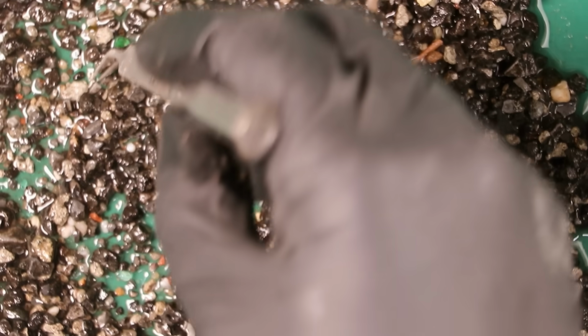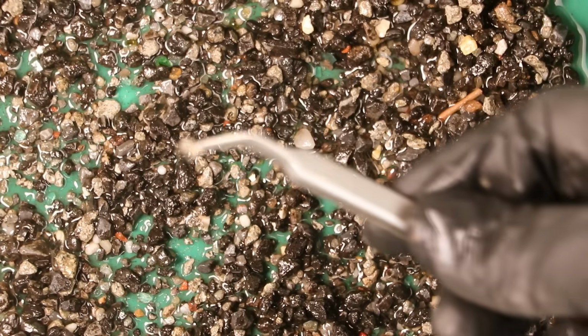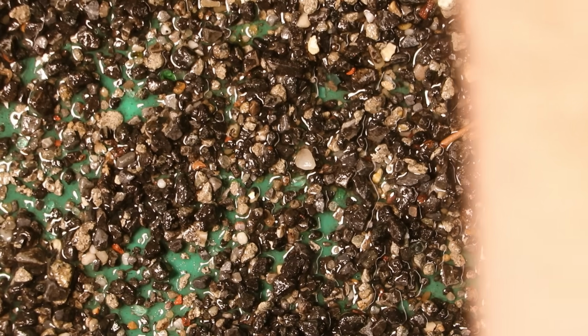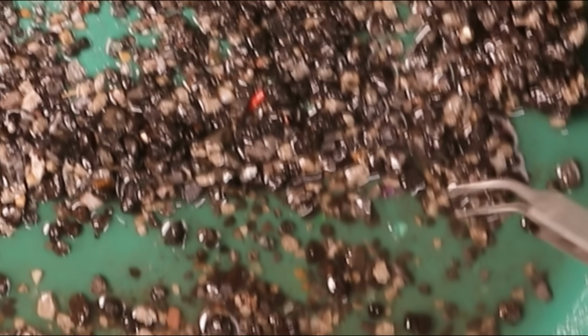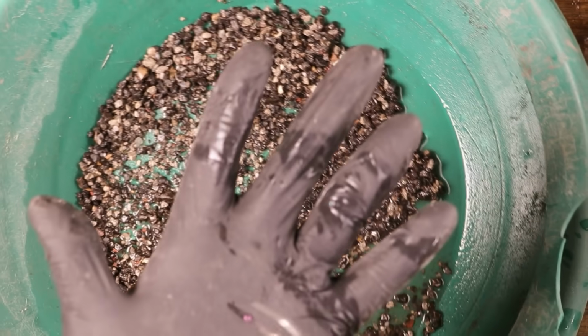Here's something. Is that on camera? Another little gold chain, not magnetic. So that's possibly a little piece of gold. Oh, there's a pink gemstone. That's like a reddish, purplish gemstone right there. Absolutely, maybe a ruby.